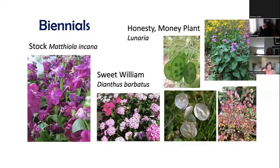Now I used to have money plant in the garden, and it spreads like crazy if it's happy. But it's fun because it has these different stages, and you can bring in the dried stalks in the winter, and they make excellent flower arrangements. They're excellent additions to flower arrangements.